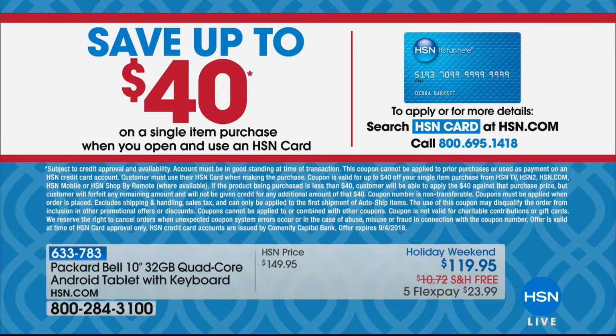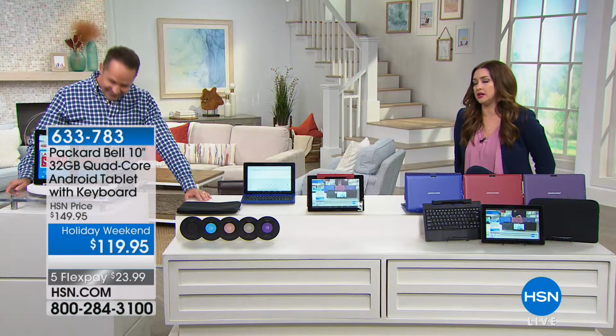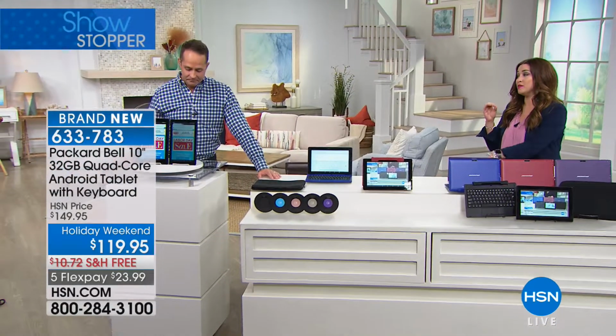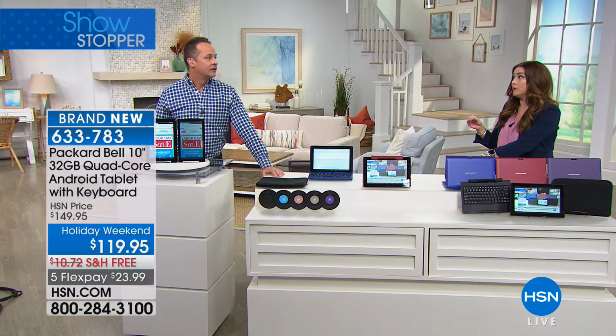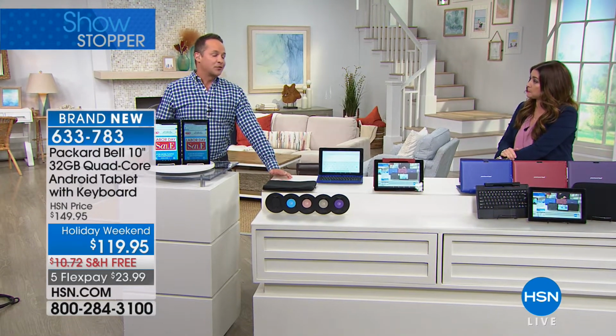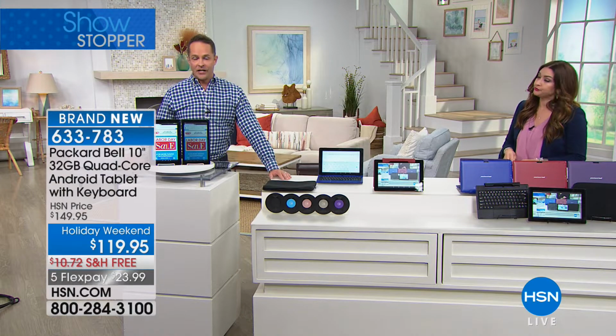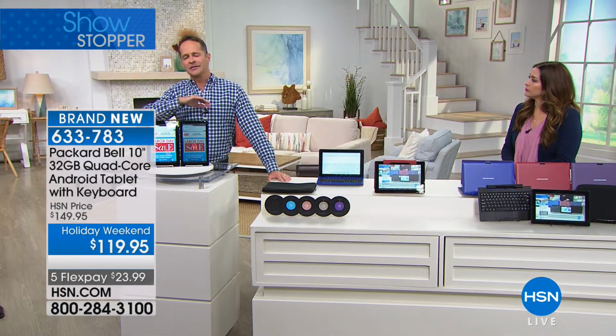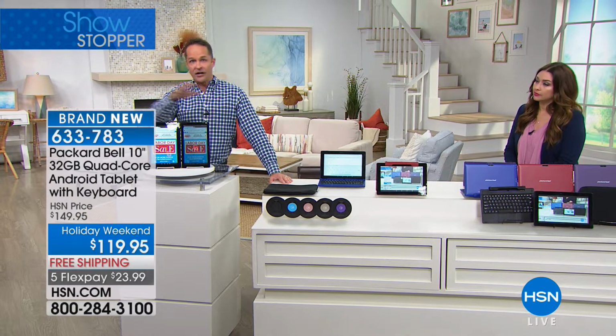Now, Aaron, I like that you stepped over there because the IPS screen is, in my opinion, one of the most important features. I know it might be a little thing, but it makes the biggest difference, and it's something we find in very expensive tablets. That's right. It's three little letters, IPS. It stands for in-plane switching, and a lot of people might look at this price because this is one of the biggest electronic items of our entire holiday weekend.